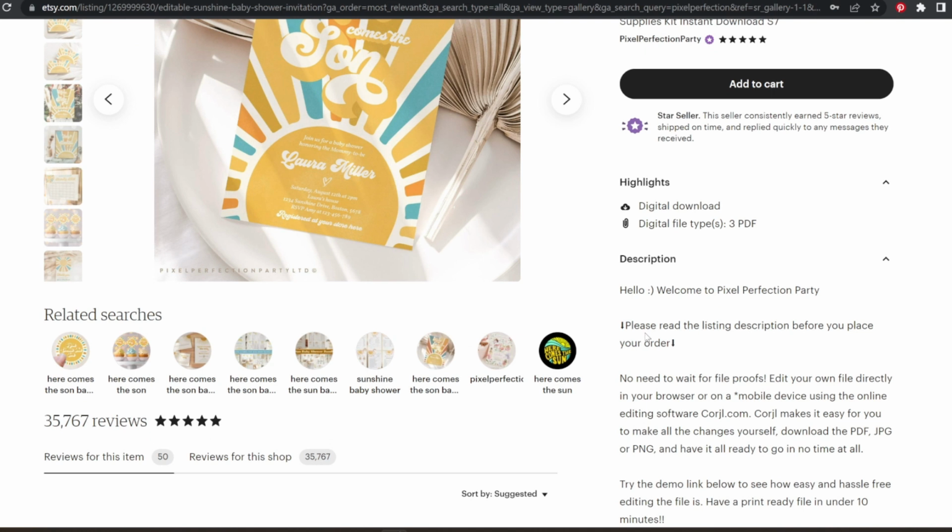Their description is not SEO optimized at all, not even a little bit. So they straight up just say, hello, welcome to Pixel Perfection Party. Please read the description, blah, blah, blah. The most appealing part of their description is where it says, no need to wait for file proofs. Edit your own file directly in your browser. Now that's great. That's appealing. It has nothing to do with SEO, but it does catch your attention and it is a major selling feature. So that's great that they decided to add that in there.